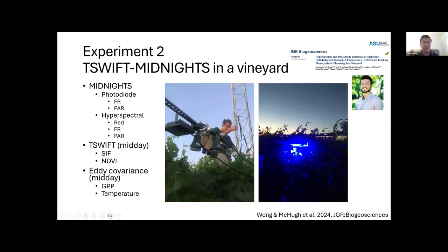We basically put midnights in the field, equipped with the photodiode and the hyperspectral, which we have since automated, mounted at the base of T-Swift, that tower-based system. And at the same time, we had eddy covariance as well, providing GPP and some meteorological data. So that's a picture of the setup, Devon there, and then just the system in action.